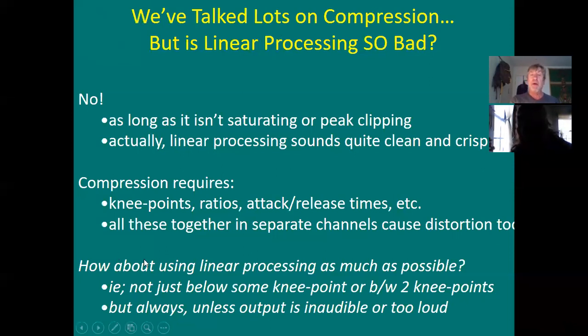Well, how about using linear processing as much as possible? In other words, don't resort to compression at all. Just use more linear gain or less linear gain, but always keep it linear. In other words, don't just have linear gain below some knee point or between two knee points, but use linear gain all the time until the output becomes either, and look at the bottom of the slide here, inaudible, that's one category, or too loud. Okay, so keep the gain linear and change it only when the output becomes too soft or too loud.